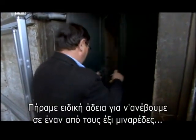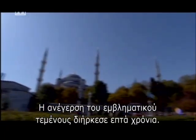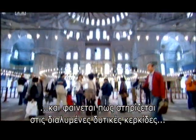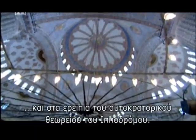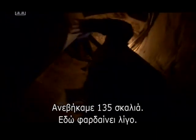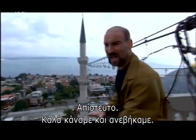We were given special permission to climb one of the 6 minarets or towers of the famous Blue Mosque, the highest vantage point in the old city. The iconic mosque took the Ottomans 7 years to build. Completed in 1616, it's believed to sit directly above the ruined western stands of the Hippodrome and the remains of the royal box. We're climbing 135 steps. Low wire here. I never thought I'd be inside a minaret. A little darkness here. This is incredible. Definitely worth the climb.